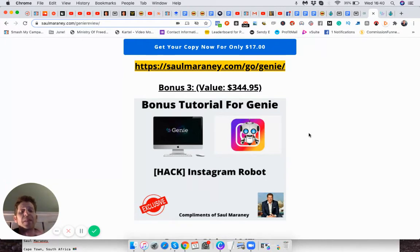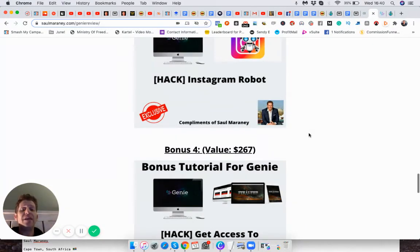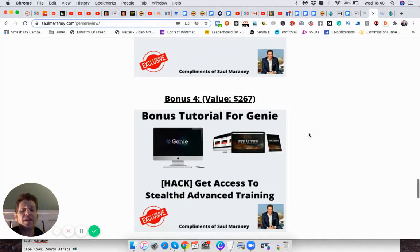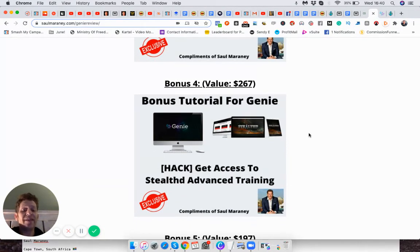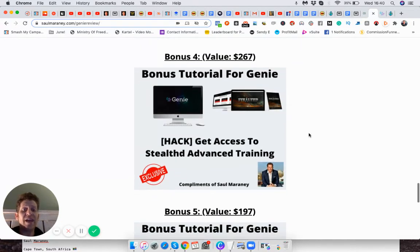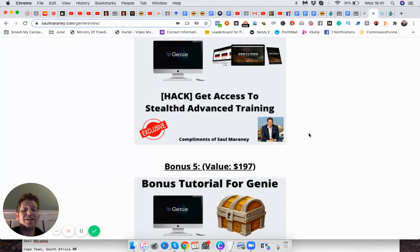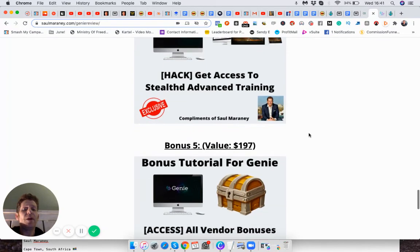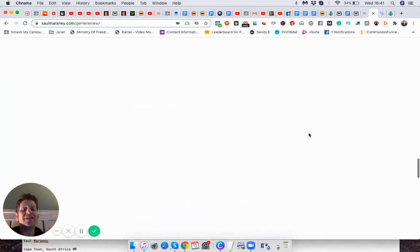So that's a product that Jono recently came out with, and allows you to follow followers of influencers and get free traffic from Instagram. And then bonus number 4 is get access to Stealth Advanced Training. Stealth is another program that Jono brought out recently, and that's got a value of $267. Bonus number 5, value 197. All the vendor bonuses.